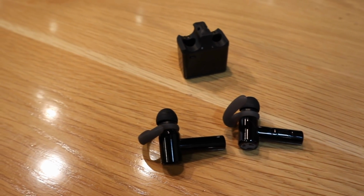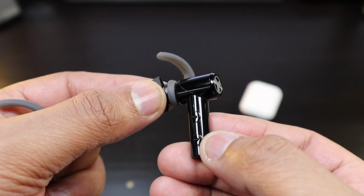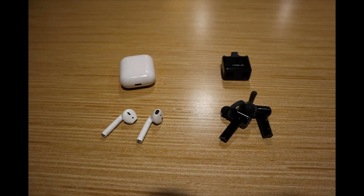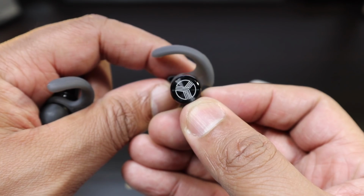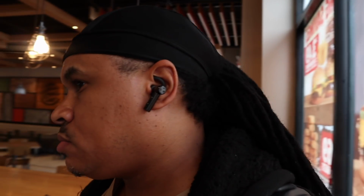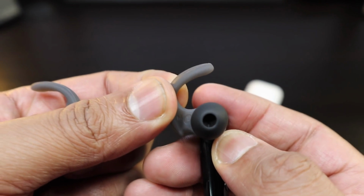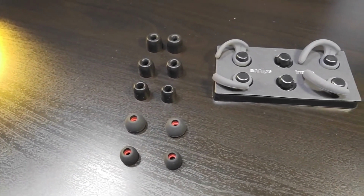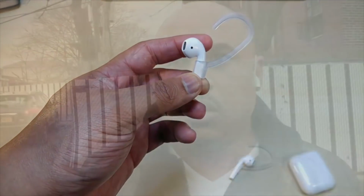Number one, they're gaining popularity. These Treblabs have a thicker stem, about the same length as the AirPods, just thicker. It's got this tube-like look with the Treblab logo, and it has a totally different fit. These tips create a good seal, and these fins create a tight fit because it fits into that cartilage of your ears. The Apple AirPods, you can buy accessories to get that type of fit.